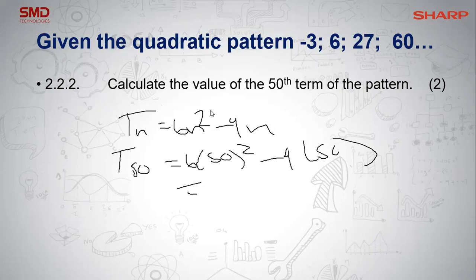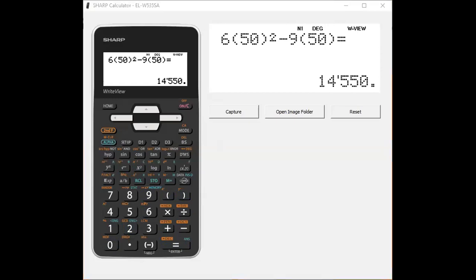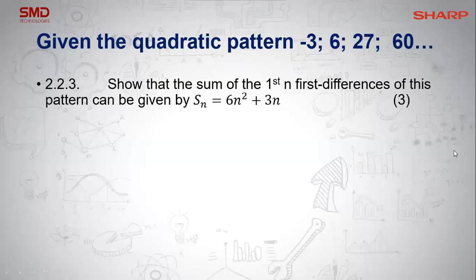Okay, so let's do it quickly. So we've got 6 times 50 squared minus 9 times 50. And so our 50th value is 14,550. Okay, so very quick and easy.